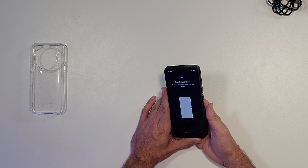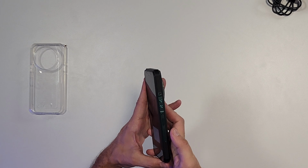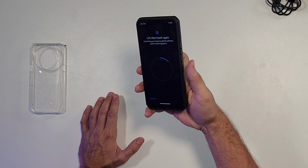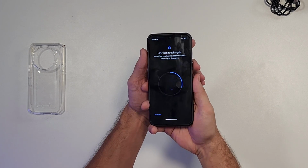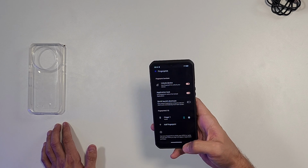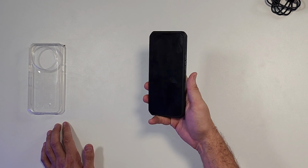This green mark here, this is going to be your actual fingerprint sensor. Just gonna kind of move it around a bit, get a couple of different angles. All right, so we got the fingerprint added. Let's go ahead and test it out, see how fast it works.